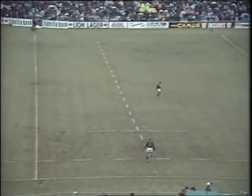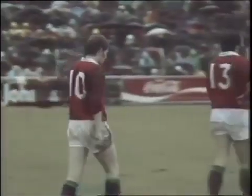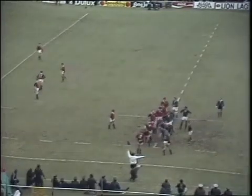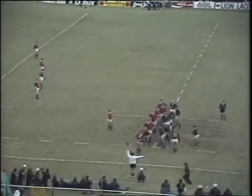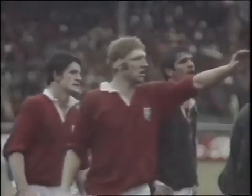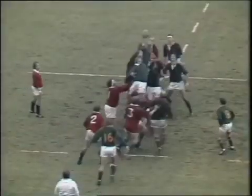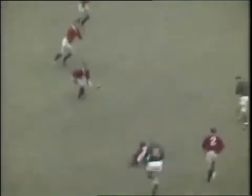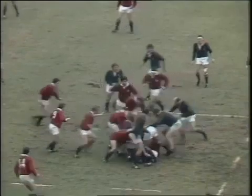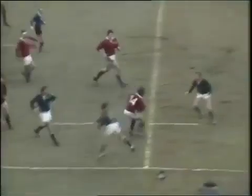And a very useful kick by Ollie Campbell there. Springboks are coming back very strongly just before half-time. There's something like 3 minutes left. The score at the moment 7-3 in favour of the Lions. That's Maurice Colclough. John O'Driscoll behind him. Patterson, Campbell, all going right under the Springbok forwards there. Patterson again. Well, that looked forward to me.